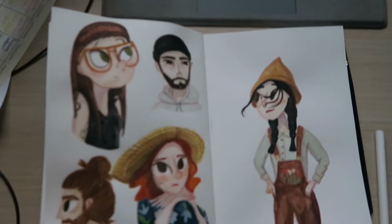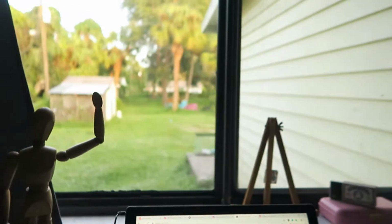Let's go inside. I had intended on picking up the camera way sooner than this, but I got caught up with cooking dinner and running around and just life. Life got in the way, as it tends to. So we will be drawing in golden hour. It's gonna get dark in here quite quickly.